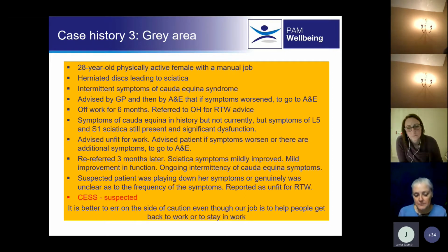obviously, clients are paying. If you're in my kind of role, they're paying for our clinical opinion. They want people back at work, but we have to give them our honest opinion.